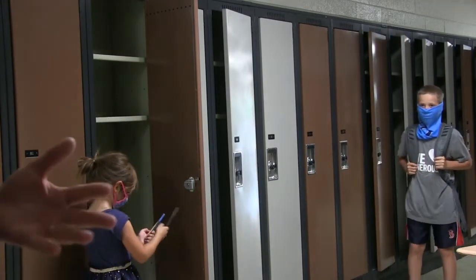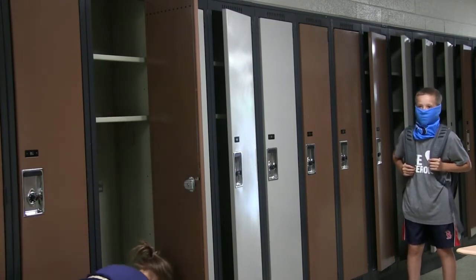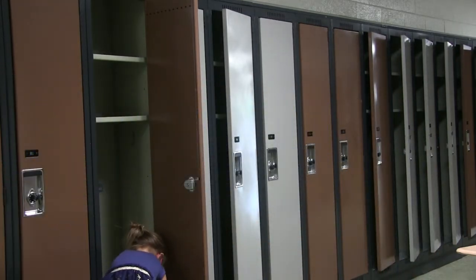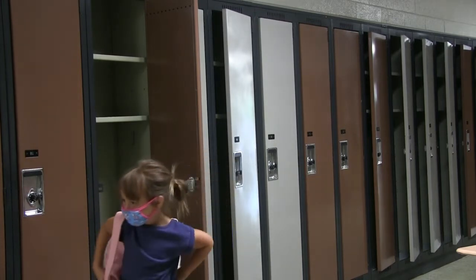So then, at the beginning of the day, once you get everything you need to be successful in your first 2 classes, you're going to head where next? All right, you can go either to the gym or you can go to the MPR, which is our cafeteria. You put your backpack on and head over there.